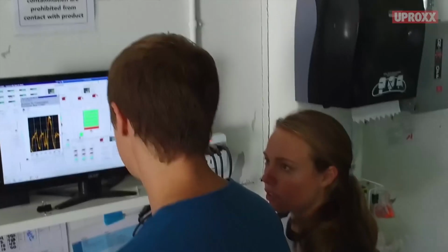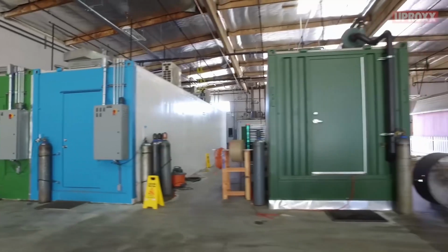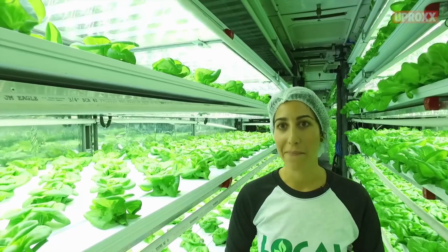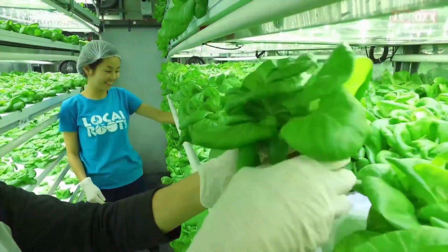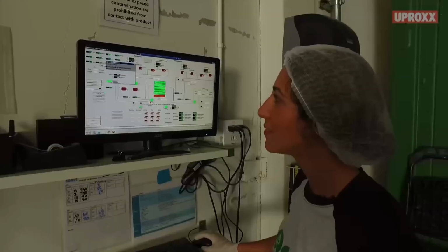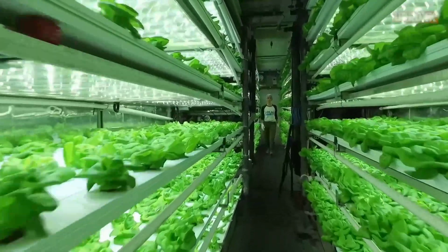Sure, they may not be able to grow everything under the sun for now. They're mostly limited to greens like lettuce, spinach, kale, etc., but they can grow the same quantity and quality of crops year-round, and they'll redefine the meaning of eating local. If enough of them pop up, they could even help allow some farmland to be reforested.